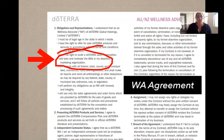And I think whilst we must respect people's lives and whatever else, at the end of the day, when you're an upline to someone, you do have a responsibility to them, to educate them. And it actually talks about this, that further down in it, you will actually use doTERRA. I agree to present the doTERRA compensation plan and doTERRA products and services as set forth in the official doTERRA literature and presentation. So again, it's reminding us that as wellness advocates, we have a responsibility to our downline. That's not taking away their responsibilities, of course, and I'm the biggest advocate of that. But I like that this actually spells it out.